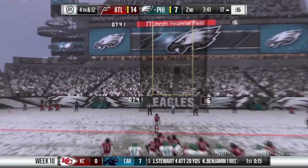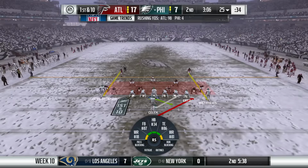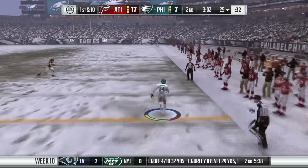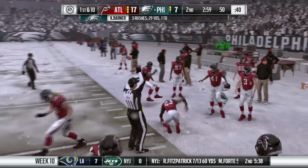My kicking, playing in Philadelphia. I don't know if it's the same for you guys if you play with different teams, but the wind sometimes is unbearable. Almost every game, at least for the last 3, has been 15, 16 mile an hour winds that I can't kick it in one direction. I don't know. But now it's 17-7.